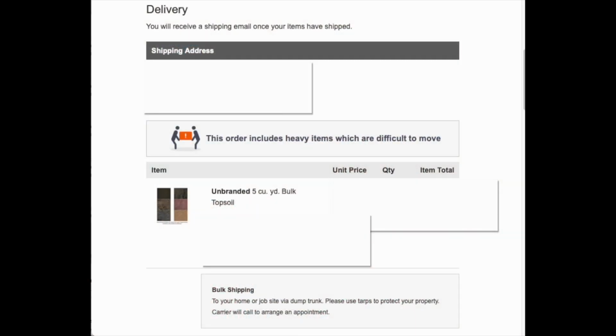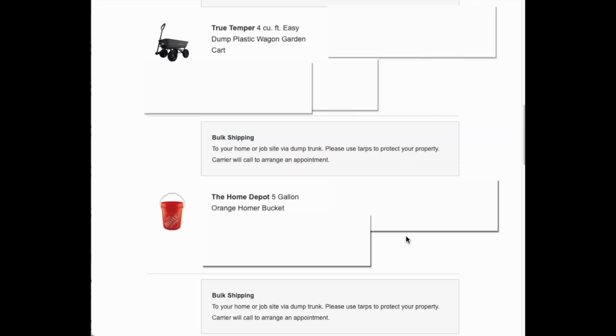I first selected the topsoil and placed my quantity as 1, as each load is 5 cubic yards. Then I searched for a wheel cart. I need a cart with at least 2 wheels that will be easier to pull than push, with 12 tons of soil that will be coming my way. The other item I needed was 5-gallon buckets, because I have an idea for how I want to grow my tomatoes on the side of the house without using a raised bed, which will give the plant more trellis room to grow.